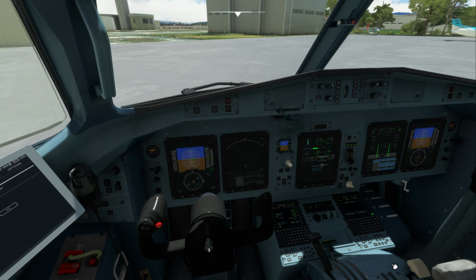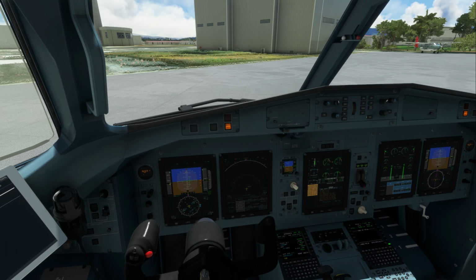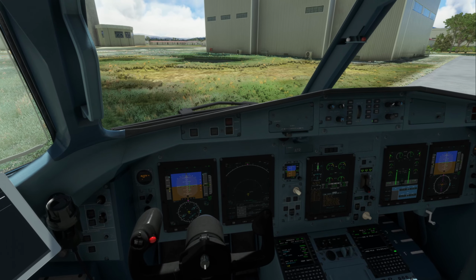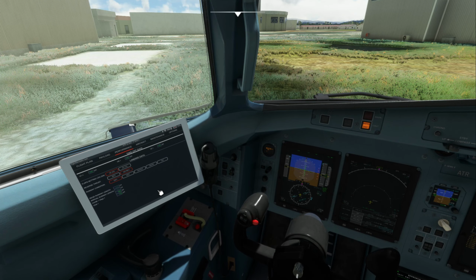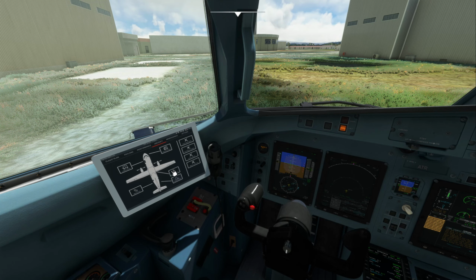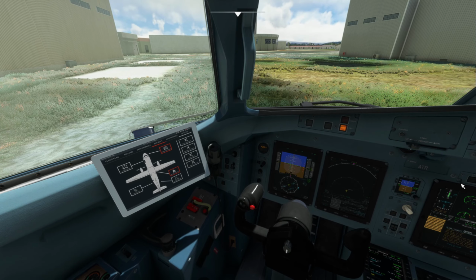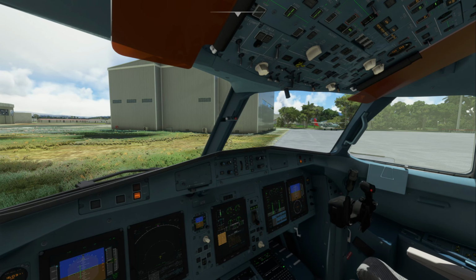Alright folks. Alrighty. So kind of parked up on the grass a little bit. Let's get our ground power on. I'm not sure, my brakes just stopped working too. I don't know what the hell is going on with this flight. Everything is just not working properly.